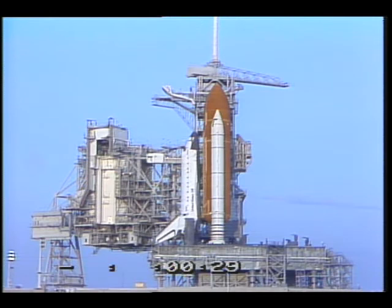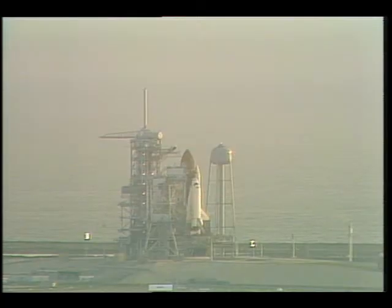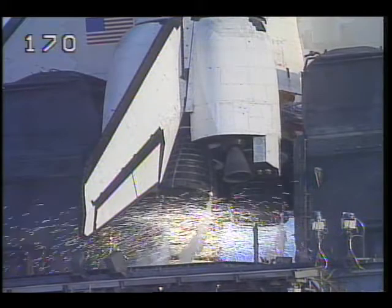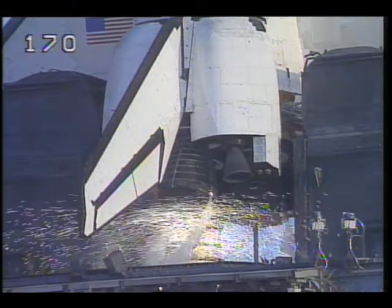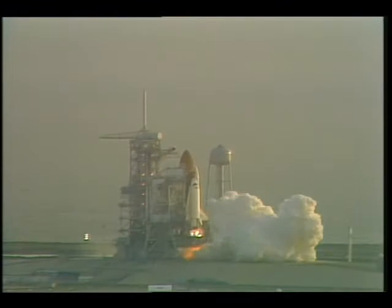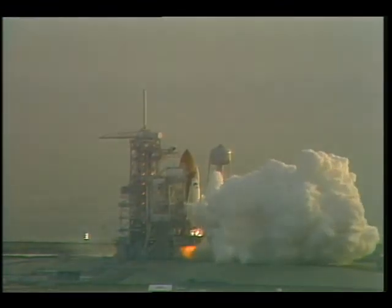T-minus 31 seconds. We have a go for auto sequence start. 25 seconds. Discovery's 4 redundant computers have primary control of critical vehicle functions. T-minus 15 seconds. T-minus 10, 9. We have a go for main engine start. 6, 5, 4, 3, 2, 1.